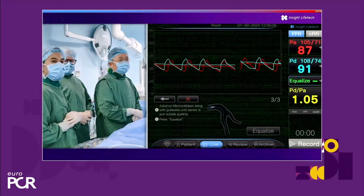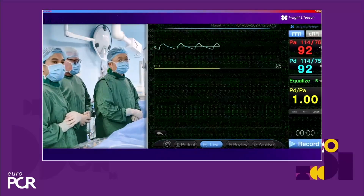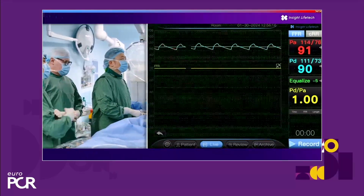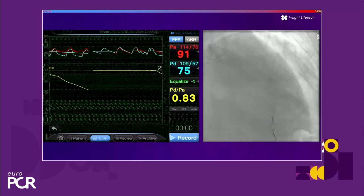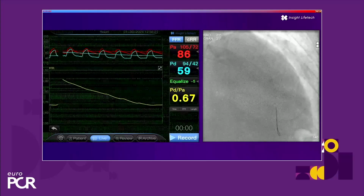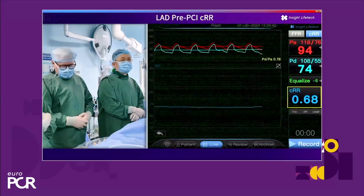The sequence of the procedure is very similar to what we do with pressure wires. The most important difference is that we use regular wires, and we don't need to withdraw the wire after the measurement. So we are going across the stenosis to the distal part of the LAD. I think that's just enough. We can maybe start first with the resting ratio, and you can easily see that we have a significant gradient there.